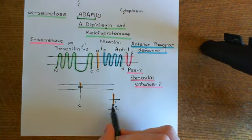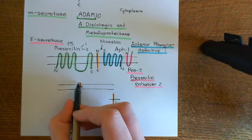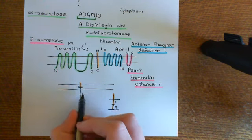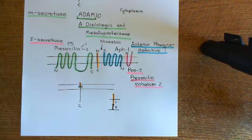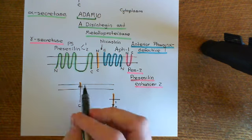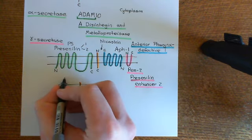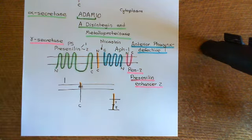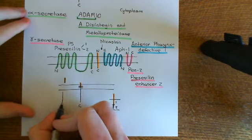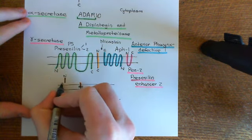Okay, so you've got these two sites, and depending on which one you cut at, you're going to either add two amino acids onto this fragment, or you're going to add two amino acids onto the other fragment. So there are two slightly different sites at which the gamma secretase can cut. Now, when it cuts, it will cut at one of these, and then it's going to produce two fragments. So let's draw the two fragments. One is going to be a secreted fragment, the remaining orange portion here, like so, which is going to get secreted, and the other fragment is going to drop into the cytoplasm here. So here's the amino terminus of this fragment, and here's the amino terminus of the other fragment.